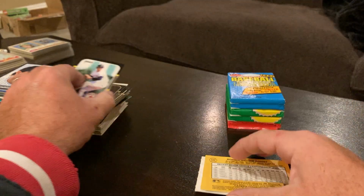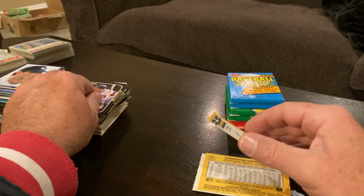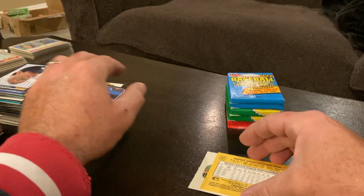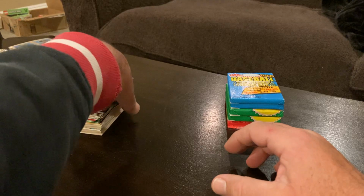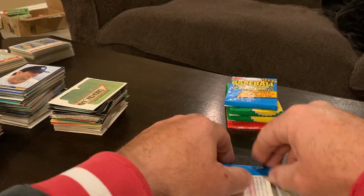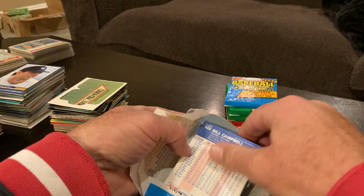Steve Crawford. Ron Hassey. Steve Sax again. Ugh. Ken Oberkfell. Santana. Okay. Well, the 87 Fleers have been the savers in other of these that I've opened. That's where all the good stuff came out of.